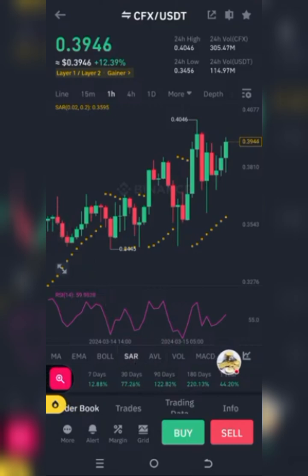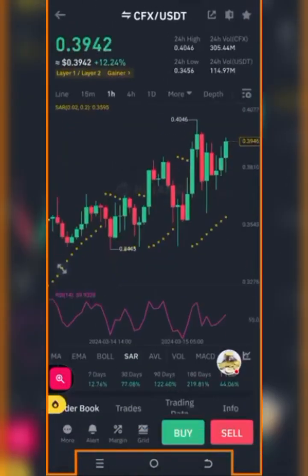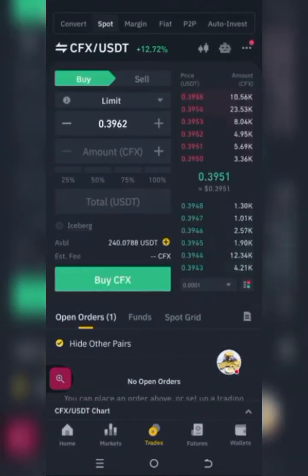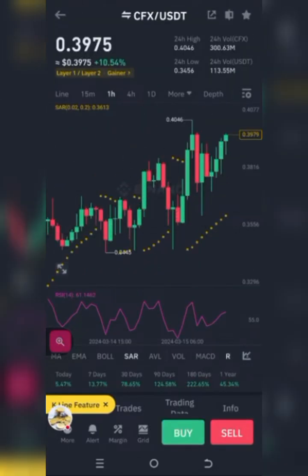So we are expecting that to cross over. Where do we need it to get to, guys? We're just saying 40.5. We don't need it to be so far away. Just let it break this record slightly, okay? So here we are. We currently have taken this one. CFX is trying its best. It's going up, guys.